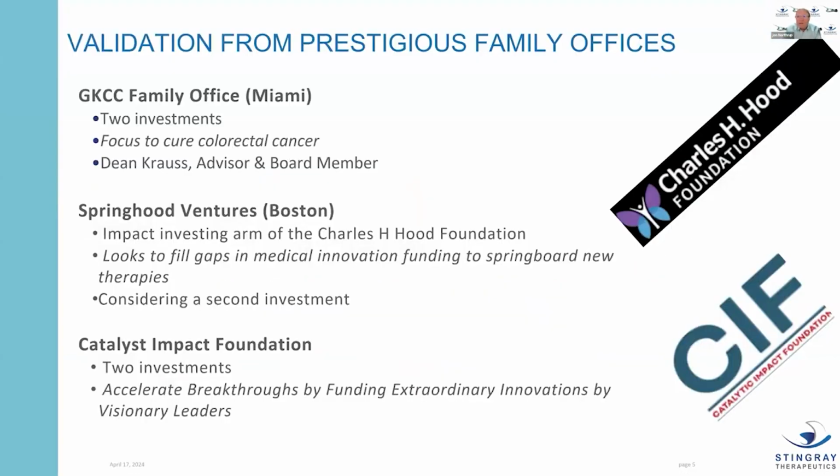Now, we have tremendous validation from a number of sources, but one source is prestigious family offices that have invested in the company, allowing you to ride on their diligence and not needing to be a cancer expert yourself. We have 2 investments from the GKCC family office in Miami, which has a laser focus to cure colorectal cancer.